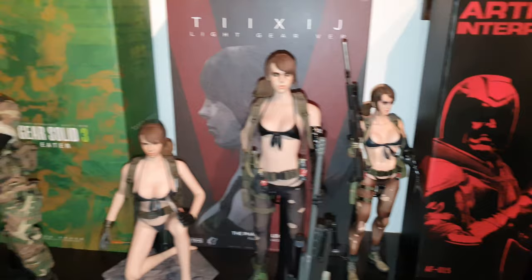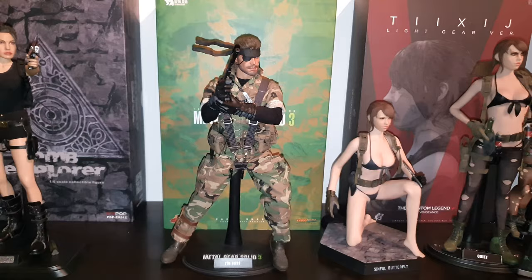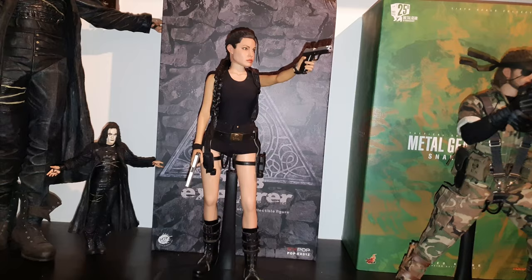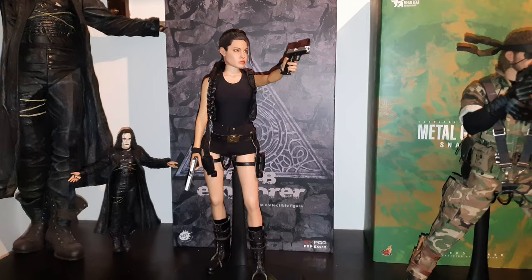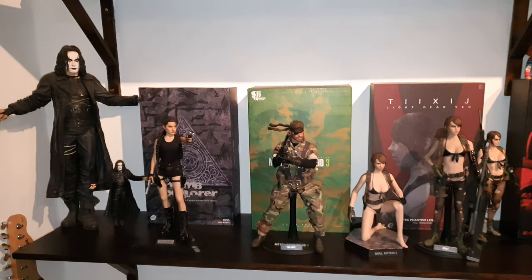Then you got Snake. It's an awesome looking piece. Reposed his legs a bit, but that's pretty much all I did to him. And then the Pop Toys Tomb Raider. Still need to upgrade her body, but it's a tricky skin tone to match with the head. But I love that piece. Then you got some Crow action from NECA, the big one. And the little one. And that's it. As far as the shelves go, they're pretty much done.